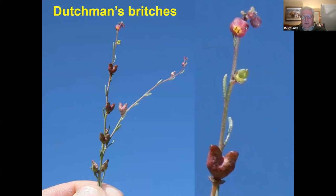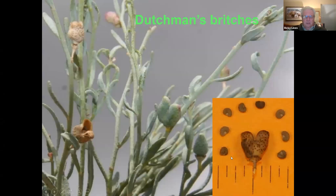The husk around the flower is the husk around the seeds. Isn't that amazing? But you start noticing all these little dots, the dimples, just like an orange. Dutchman's breeches, being in the citrus family, has that same trait. Here are the seeds. They're shaped like that orange candy slices that you see around holiday time.